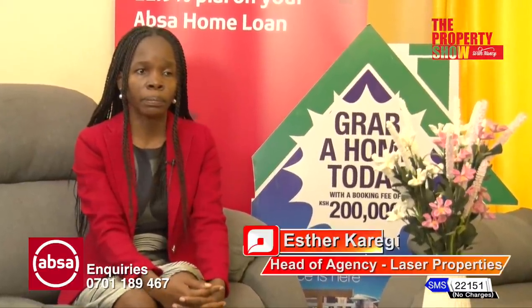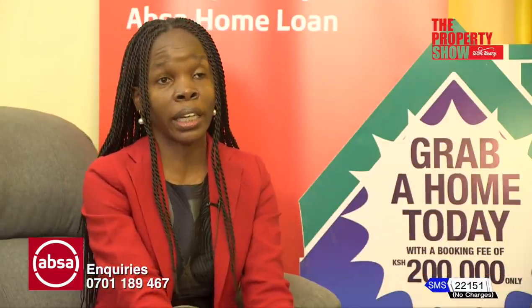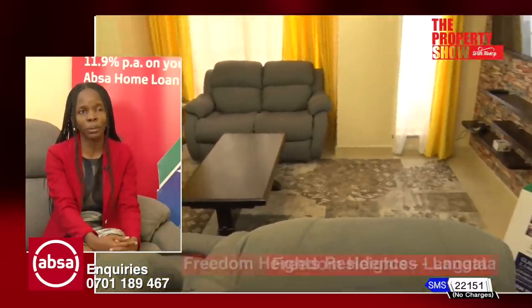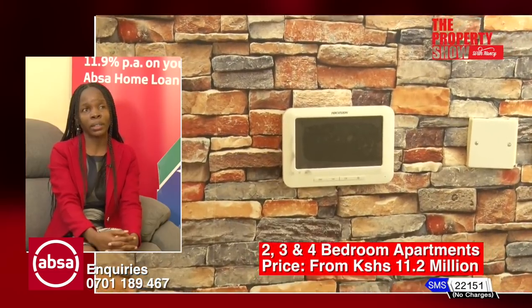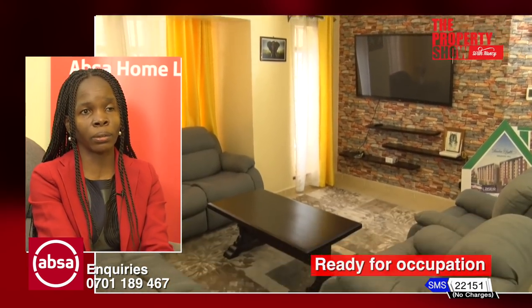So we have different kinds of rental returns that are here. So we have the 2 bedroom, 3 bedroom and 4 bedroom. Looking at unfurnished, you can get between 50 to 55,000, depending on how much you've added onto your house. The three-bedroom, you can get 60 to 65, and the four-bedroom, you can get 70 to 80,000, depending on how much you've added onto the house.